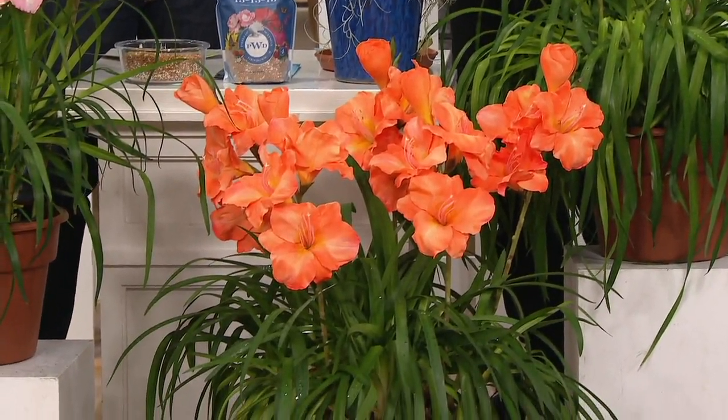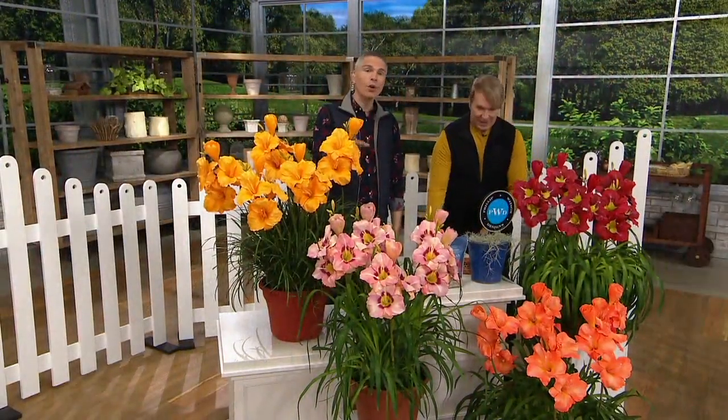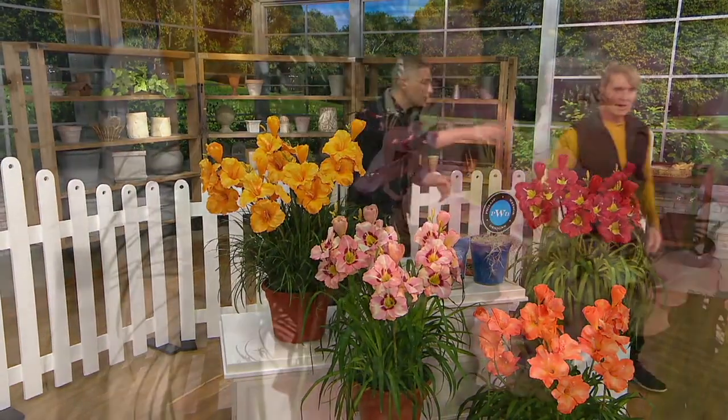So $4.49 gets them home. These are beautiful. These are easy. If you are a new gardener, try these out. If you're somebody that wants color and you don't want to have to do a ton of work, this is going to be that for you.